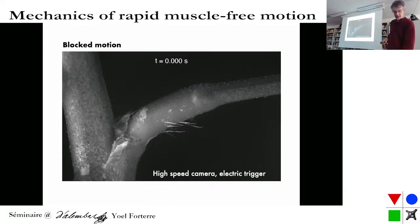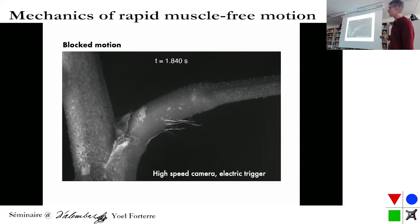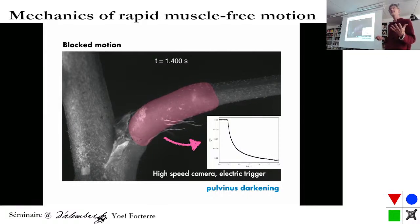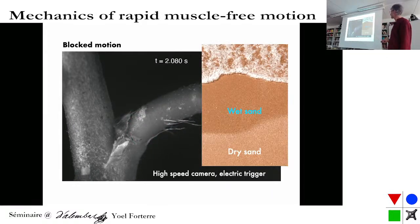And now I run it in a loop, and it's much nicer now. You see that, so it's no longer a shadow. There is no shadow, and you can measure the light reflected, and there is a clear darkening that occurs over the time scale of the motion. That's for sure.